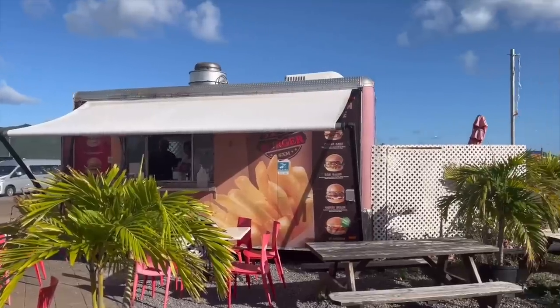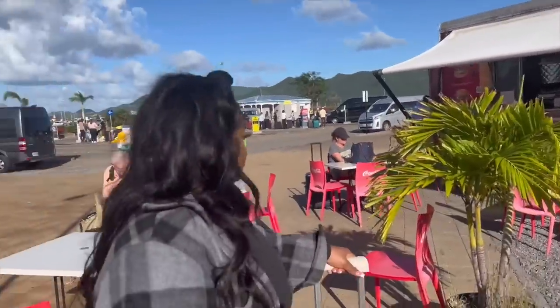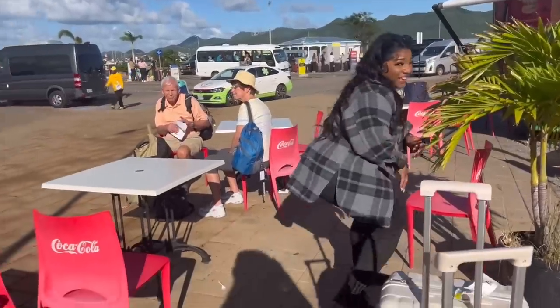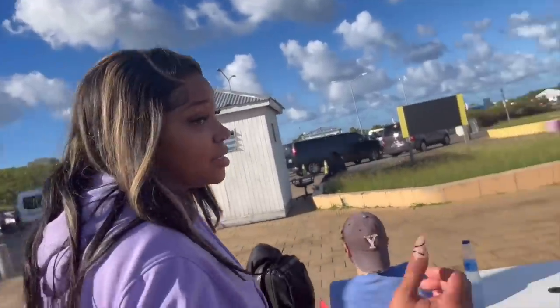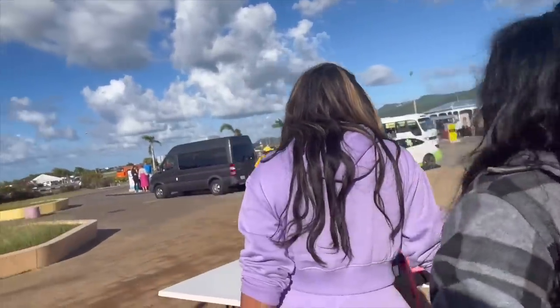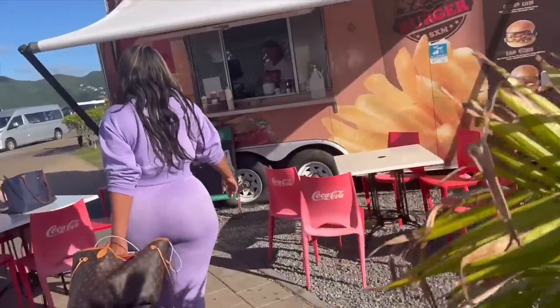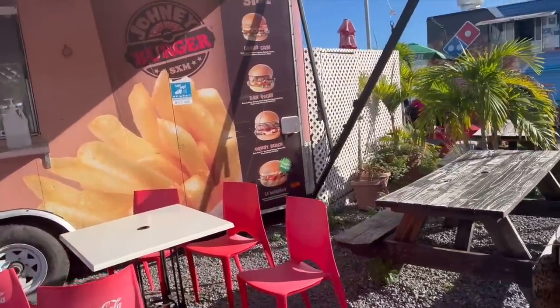Outside of the airport, they told us they had burgers and pizzas and whatnot, but it's nothing like we expected. Yeah, it's hot. It was cold where we came from, but it's hot here. But look at this. We got a burger truck. Well, I'm gonna go see about this. Domino's food truck. Portia need a charger. She need a shade. G need a seat. And an ice cold beverage. Baby, you know if it's a burger in the vicinity, Gina gonna eat a burger.